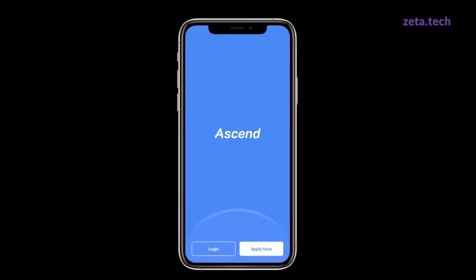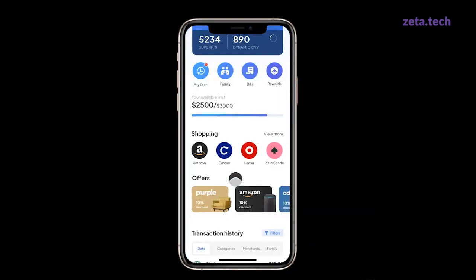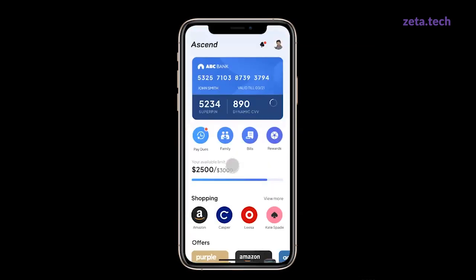What you see on the screen is a sample end-user credit card mobile app built on top of our platform. We shall use the example of an existing customer, let's call him John, who has a credit card with your bank. So John can log into your mobile app and he can manage his card, spends, controls, and statements all from within this app. Let's begin our journey with our unique fraud controls.